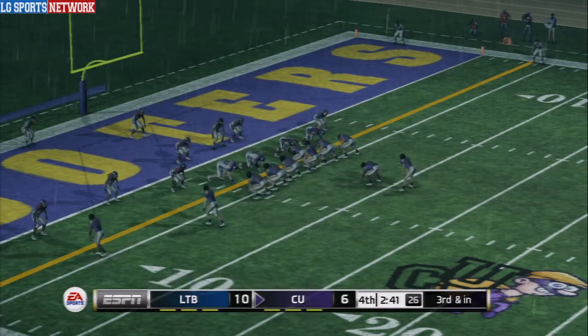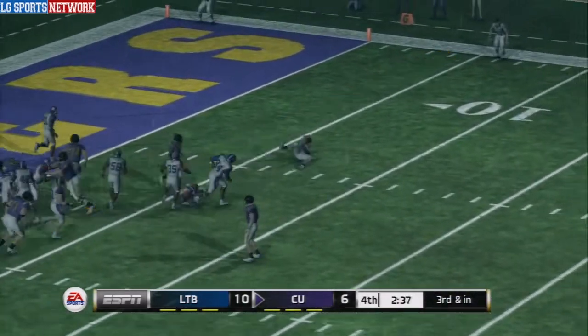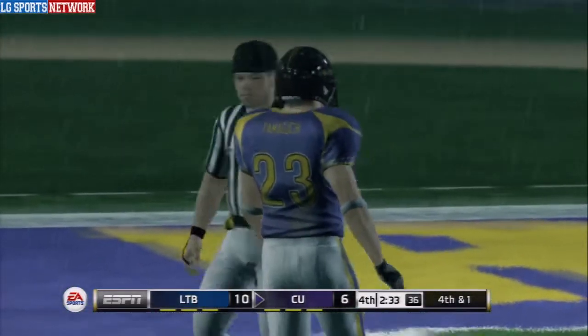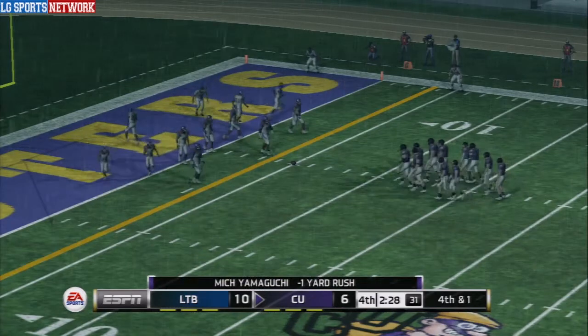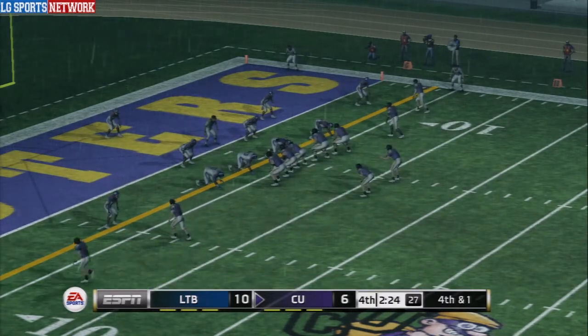Defense comes out in a 4-4. They need a big play here. He did not get to the first down marker. It's a good surge by the defense. They really disrupted the timing on that play and gave him no chance to get the first. Fourth down. Looks like they've decided to go for it here. Just over 2 minutes in the game.